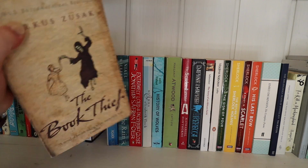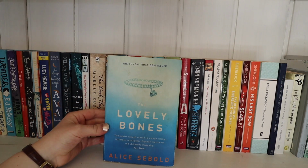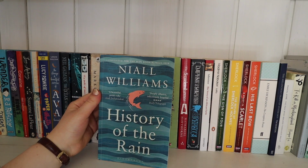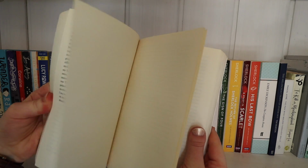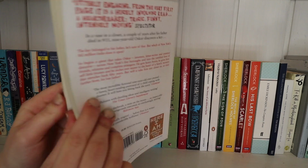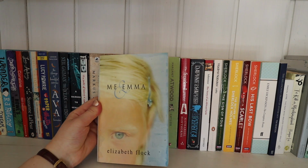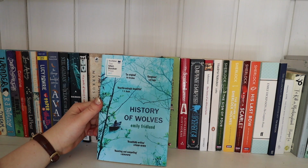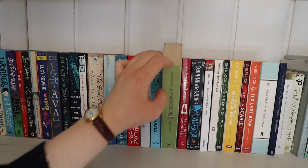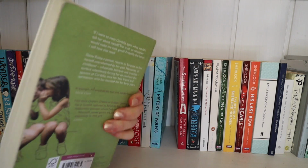I have got The Book Thief by Marcus Zusak, The Lovely Bones by Alice Sebold, History of the Rain by Niall Williams, Extremely Loud and Incredibly Close by Jonathan Safran Foer. The way that the actual form is used to tell the story is really interesting. Me and Emma was one of my favourite books I'd ever read at the time I read it. I've got History of the Wolves by Emily Fridlund. And finally for contemporary, I've got Cat's Eye by Margaret Atwood, which I've said time and time again is one of my favourite books of all time.